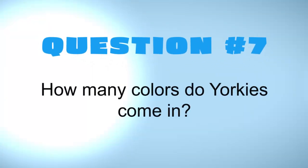Question number 7. How many colors do Yorkies come in? Yorkies come in many colors, and for me, all of them are beautiful. There's the standard or traditional Yorkie, which is black and tan. There's the Parti Yorkie, which is black, tan, and white. There's the sable Parti, which is white with sable marking. There are chocolate Yorkies, which have a chocolatey color with tan highlights in some cases. They have brown noses. There are chocolate Parti Yorkies.